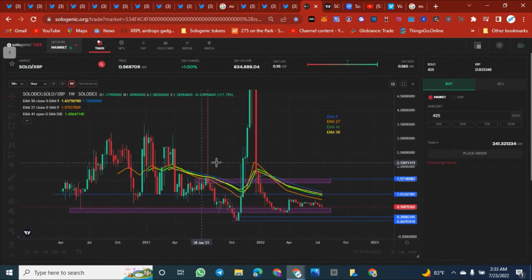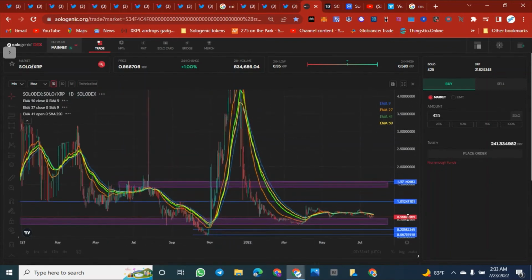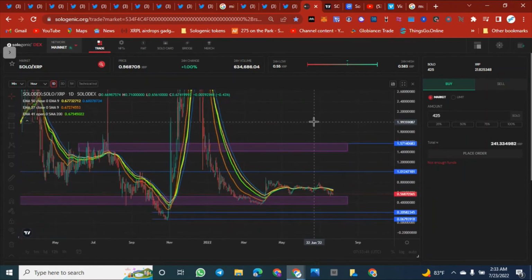Right now, what I am looking at is that I believe we may potentially see a crash of Sologenic back down to this order block right here. Now, I am trading off of a 1 week chart, and if you want to go down to a 1 day chart, I don't really like trading on super short time frames of 1 minute. I don't like scalping all the time.